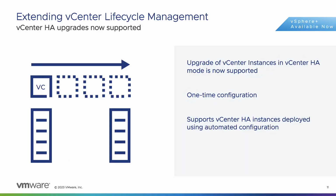In the area of lifecycle management, vSphere Plus now supports the upgrades of vCenter instances that are enabled for vCenter high availability. In the past, this was not a supported configuration. Now it is thanks to vSphere Plus. One caveat is that the vCenter HA instances must be deployed using the automated or the self-managed configuration.